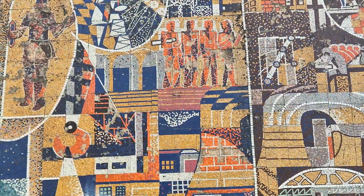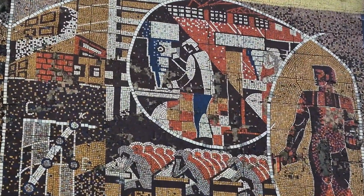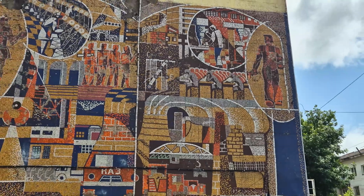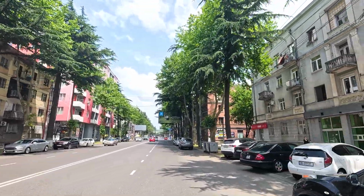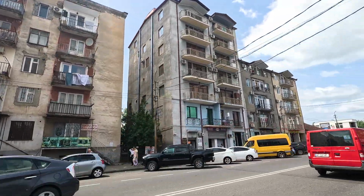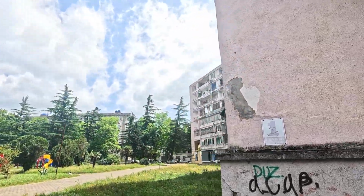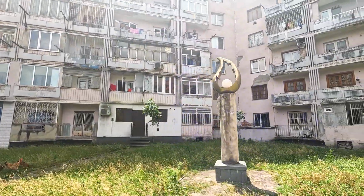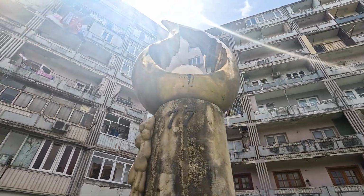We got trucks, we got factory workers, industry, machinists, students. What a piece of work. Check out this Soviet golden snitch. That's really something.